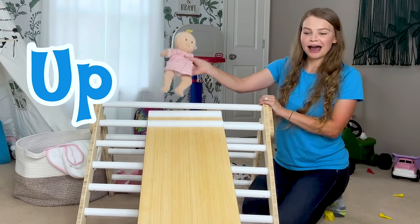All right, bunny, let's play with this house. This one's going up, up, up, up, up. Down. How fun. Bunny, you gotta go potty? All right, well, let's go.